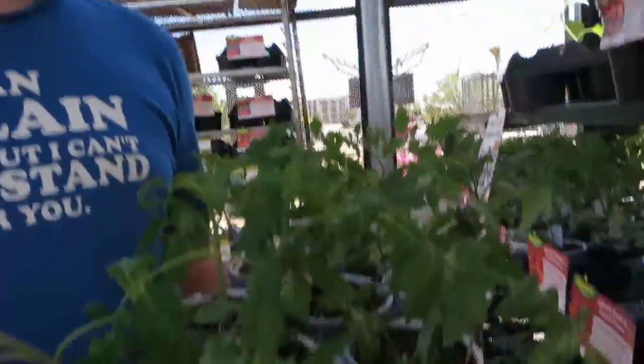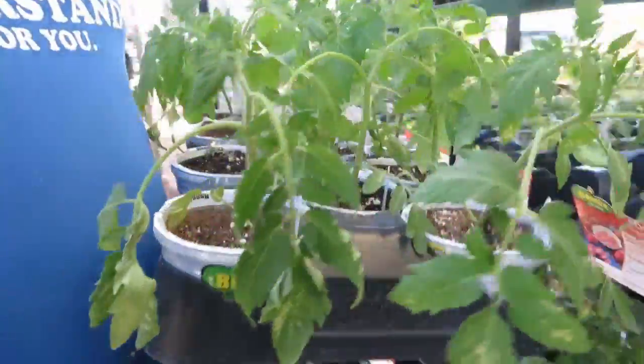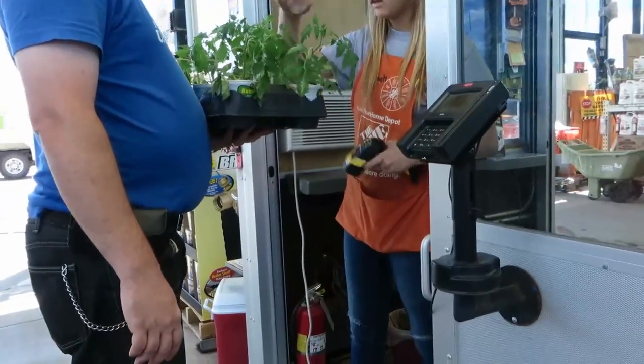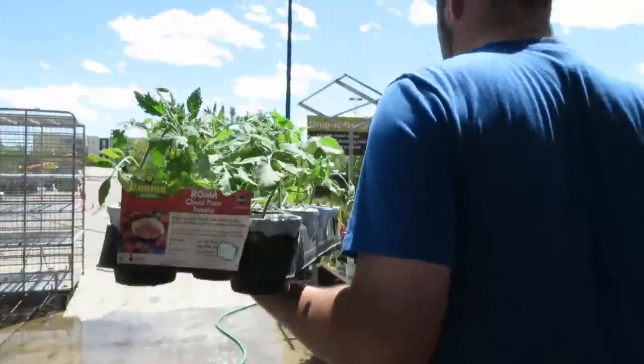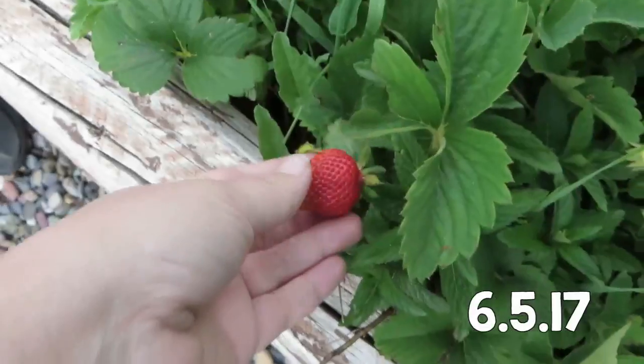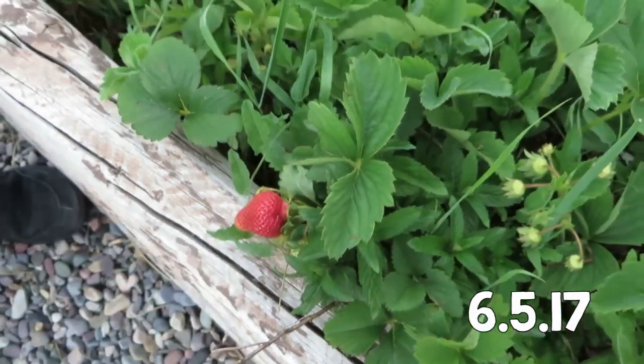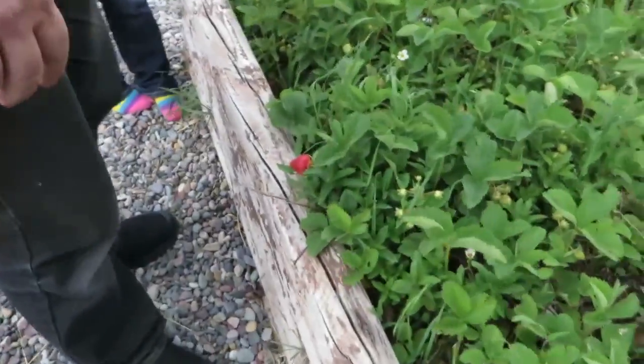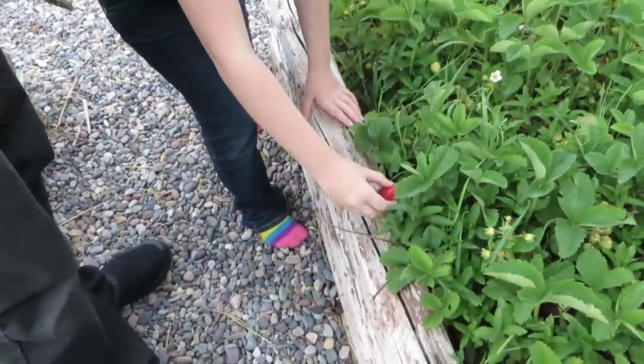We are going to get 11 tomatoes to replace all of the ones that did not make it that we started. There's one up there too. Why don't we go get Eden because she wanted to pick it. Go tell Eden to come here, okay? We'll let Eden pick that one and give it to Dad for the first strawberry of the year.